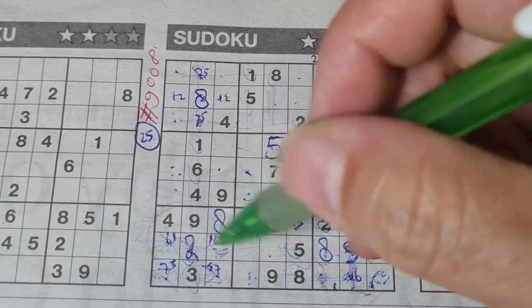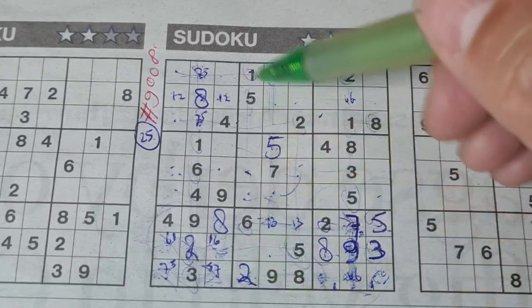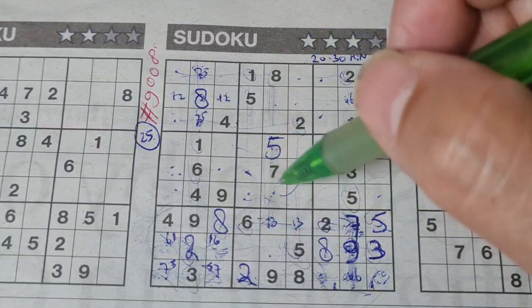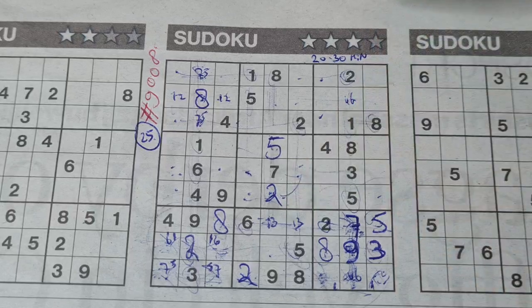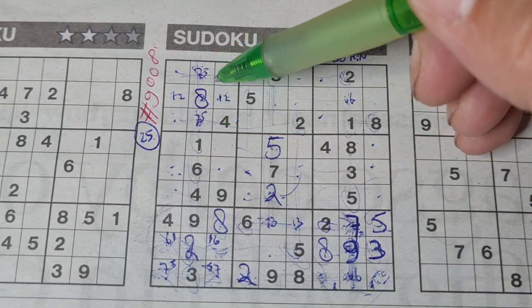Yeah, 2 in this row, 2 in the row below. So last row, the only place for 2 should be there. 2 in this column, 2 in that column. So the column 3 in the middle column, the only place for 2 should be there. 2, 2. Okay.